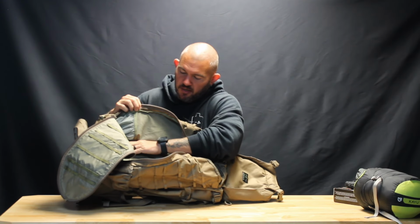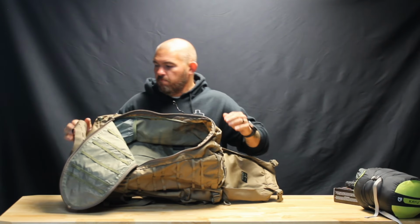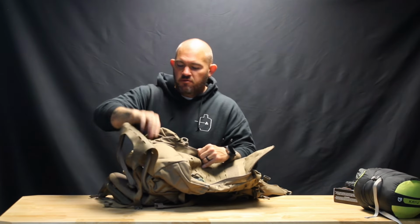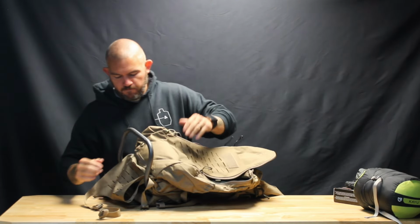Tent poles and stakes would go in these little pockets here. I had a rain fly for the pack in this pocket that's underneath. There's a little pocket here. You can see that. It's a little zip pocket.